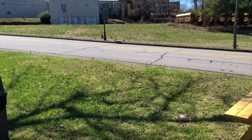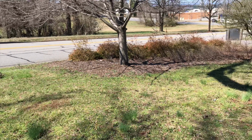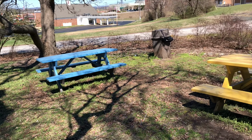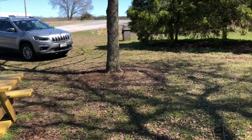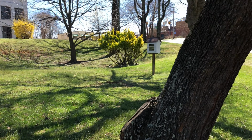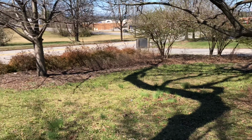Well, yeah, you can see where I was hunting. Right over here by this picnic table. And all this area right here. And there's my car. I haven't made it anywhere else of this park. I've only made it in that little teeny section. And my pouch is full.